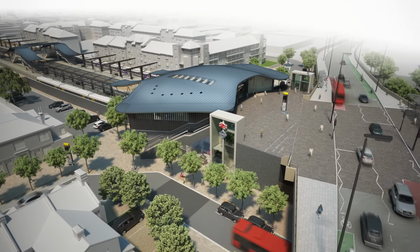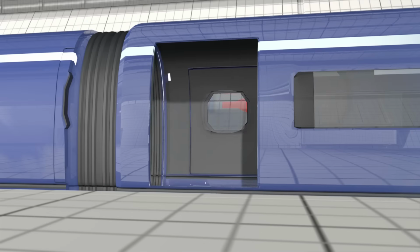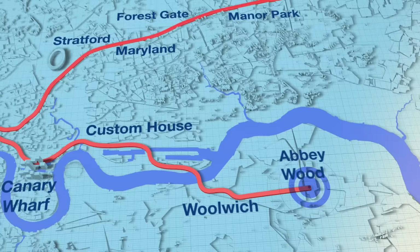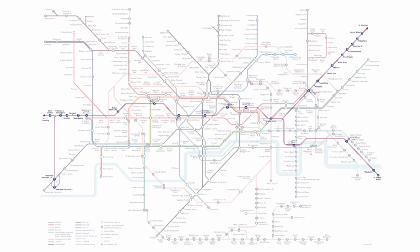Crossrail will help transform Abbey Wood. We're building a brand new station with step-free access to all of the platforms. We're also building the track to support 12 extra trains an hour. Those trains will go directly into central London, creating quicker and easier journeys across London and the South East.